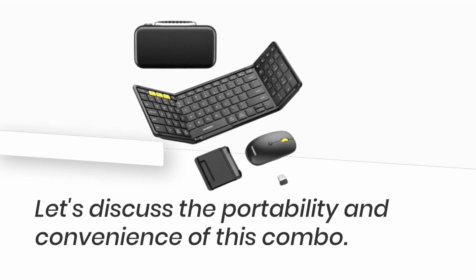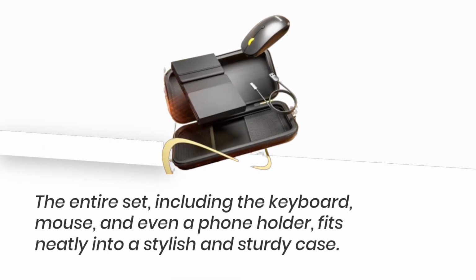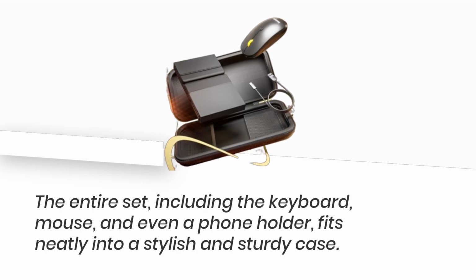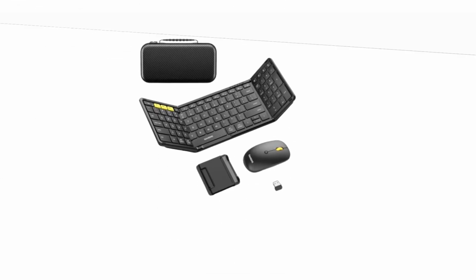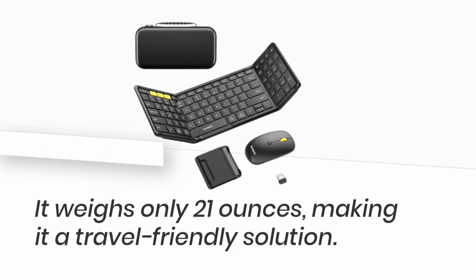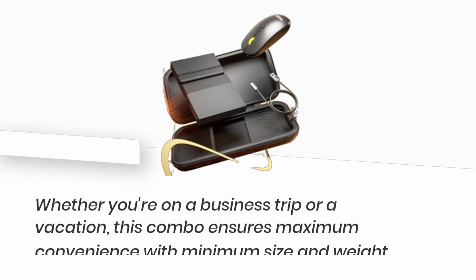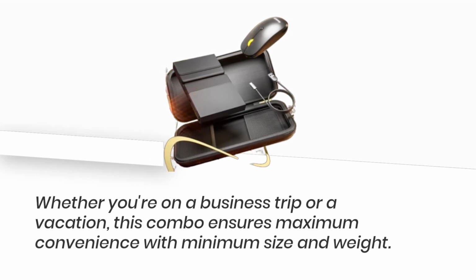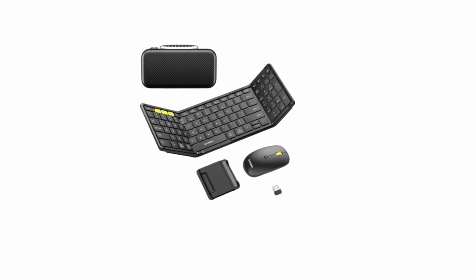Let's discuss the portability and convenience of this combo. The entire set, including the keyboard, mouse, and even a phone holder, fits neatly into a stylish and sturdy case. It weighs only 21 ounces, making it a travel-friendly solution. Whether you're on a business trip or a vacation, this combo ensures maximum convenience with minimum size and weight.